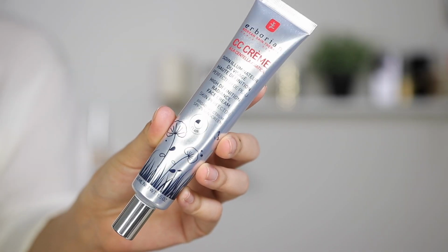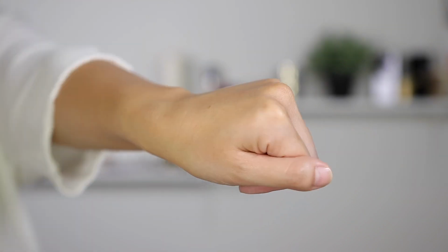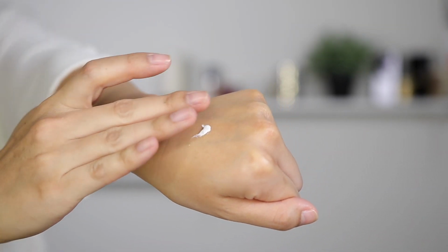When I wanted a little bit of coverage, I did use the Erborian CC Cream. This is a pigment that breaks up and matches your skin tone as you wear it and as you massage it into the skin. Really love this.